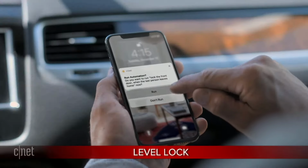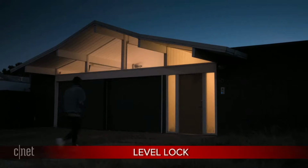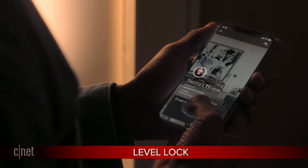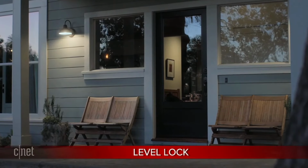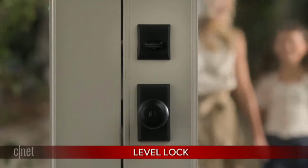So the level lock is great because it just disappears inside your door. You get to maintain the aesthetic that you have in your house, and you don't have to broadcast to the world that you have a smart lock on your front door. It just slips right in there and accomplishes the same thing. Just from the idea standpoint, I really, really like that idea.